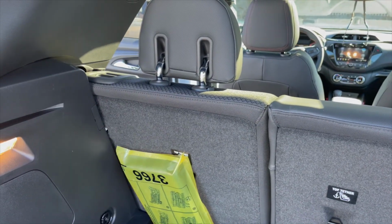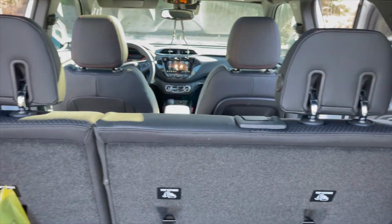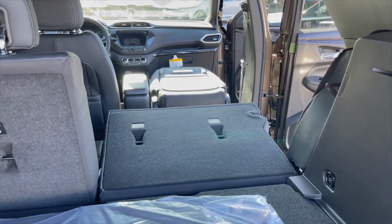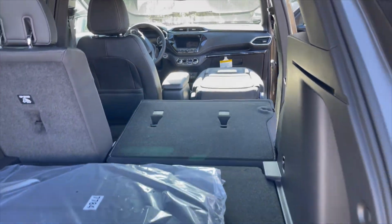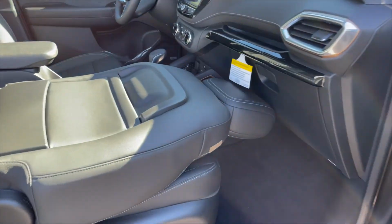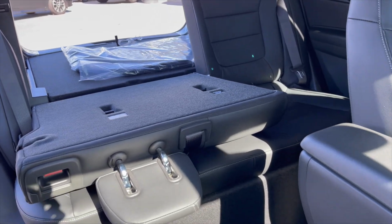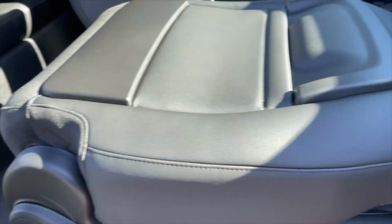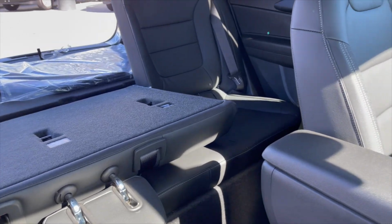The 2 seats do fold down, as does another one. I'm going to show you the greatest party trick for this car. This party trick does come on most Trailblazers, but look at this. Just like the rear seats fold down, the passenger seat also folds down. So if you want to store a canoe or something in this thing and go riding, you can do that. Absolutely incredible. First time I've seen this in a subcompact. Absolutely amazing. Just perfect.